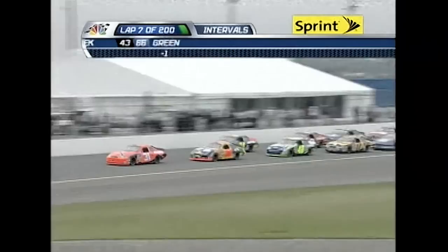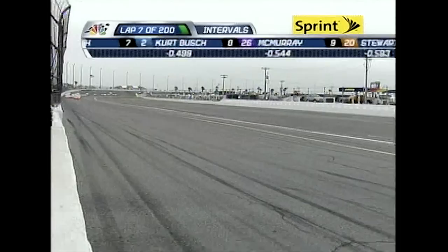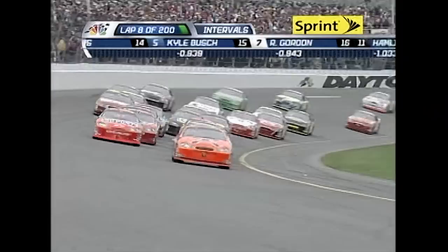Jeff Gordon, I'm impressed with the way he's hung in on the outside line in that 24 car. And there's three strong cars right there on the outside. The 24 Gordon, 8 Earnhardt, and that 26 car of Jamie McMurray has been fast too. So see if they can. Problem is they got three wide behind them, and that's going to slow that group down. They need to get back two wide, single file. If those three can't make that outside loop go, it's not going to go.